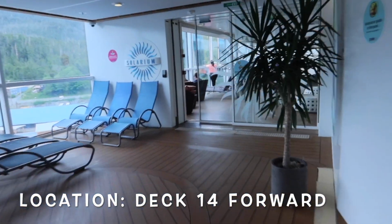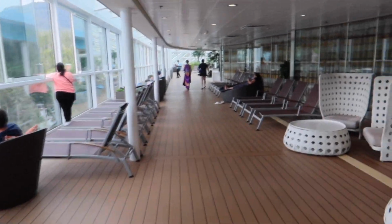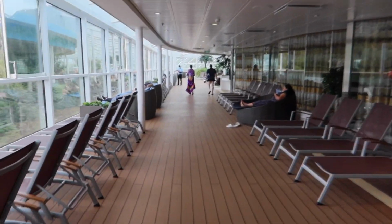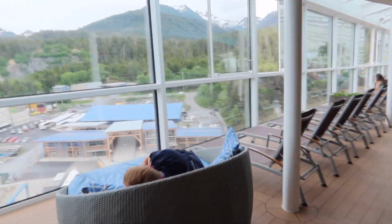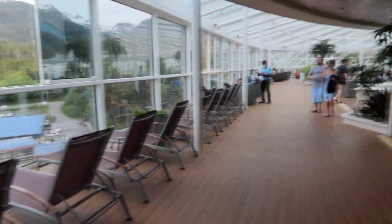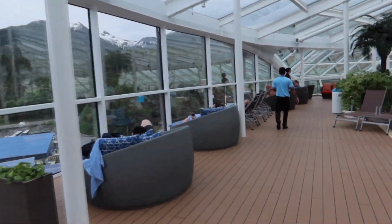All right, and then as you head down the stairs from the spa, you will find the deck 14 forward solarium. Now this is such a beautiful and peaceful area to enjoy all the beautiful sightseeing wherever this ship may take you. There's also the Solarium Bistro that's going to be coming up here on your right hand side. They do some nice breakfast and lunch options. If you don't want to fight the Windjammer crowd, a great place to go.